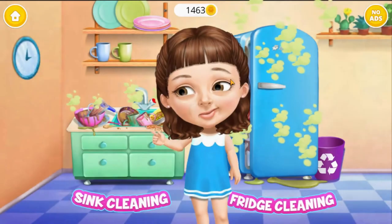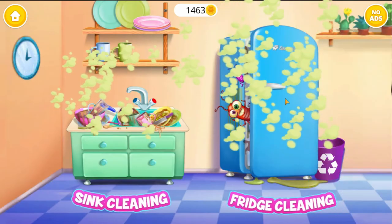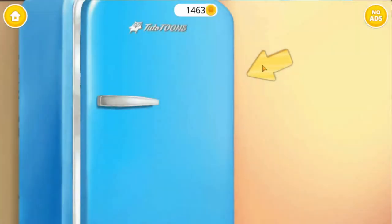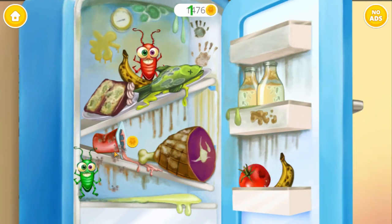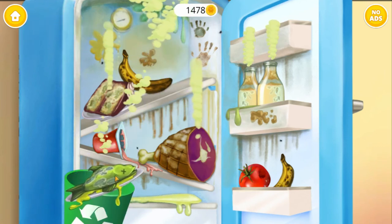Hey, help me to clean the kitchen. Open the fridge, please. Get rid of the cockroaches. Ew, this food is spoiled. Throw it away.